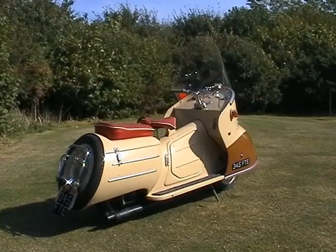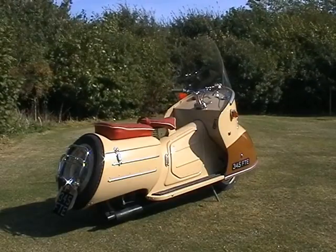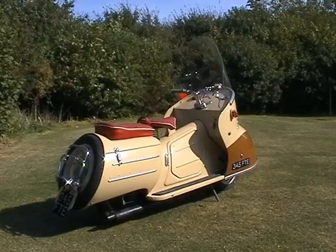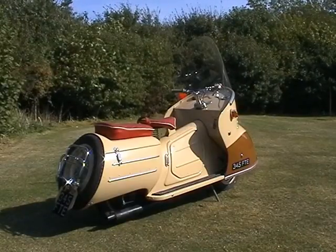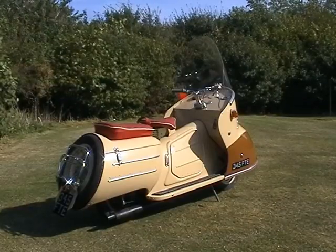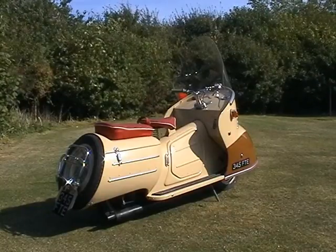At the rear of the mobile you can see that this one is fitted with a carrier. This was one of only 3 extras available. The other 2 are locking clamps for the rear boot and seat covers. All 3 accessories are actually fitted to this machine.